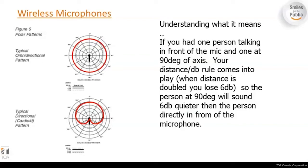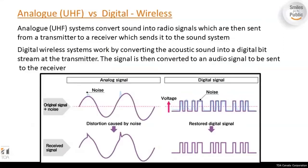A simple way to explain it is if you have one person talking in front of the mic and one at 90 degrees, your distance dB rule comes into play. So when distance is doubled, you lose 6 dB. So the person at 90 degrees will be 6 dB quieter than the person directly in front of it, which is really useful when singing and presenting at a conference or even a live concert.